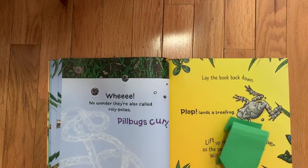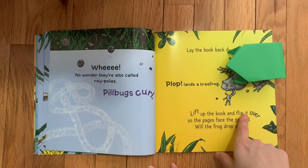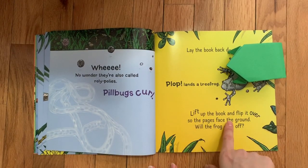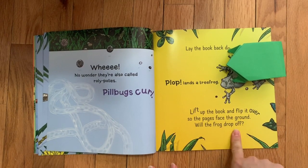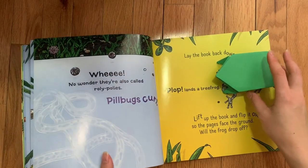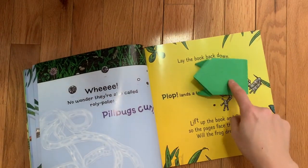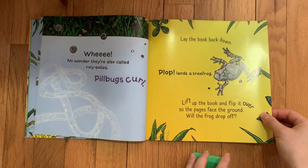And plop, lands a tree frog. Lift up the book and flip it over so the pages face the ground. Will the frog drop off? Do you think the frog will drop off? I think my pretend frog here is going to drop off, but let's see if I let go, tilt it over. Mine fell off, but let's see what happens with the frog on the book.